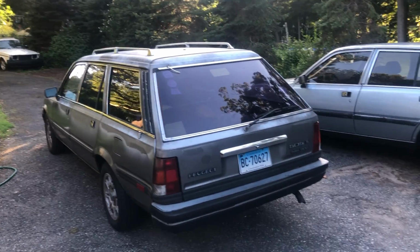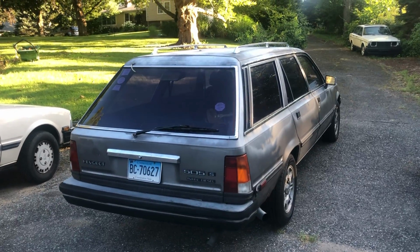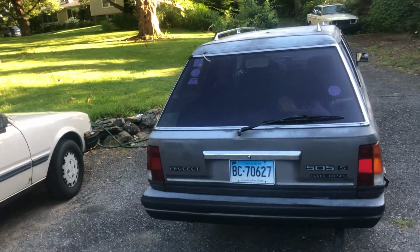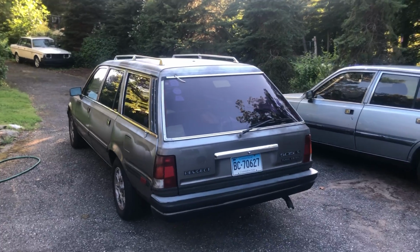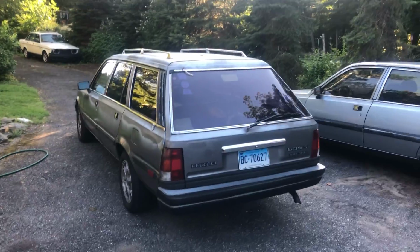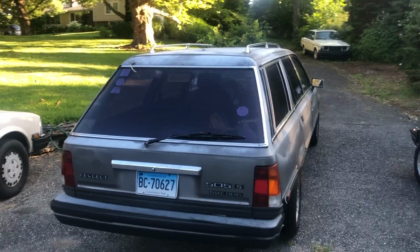I bought this car in August, I believe it was, of 2022, from a gentleman in Boston. Very nice guy. I had contacted him back in 2021 about the car, but he was asking, I thought, a little too much, at least more than I was willing to spend. And so things didn't work out then. And I saw he still had the car back in, I think it was May or so. And I reached out to him, and I went and looked at it, sometime in June, and ended up buying it in August.